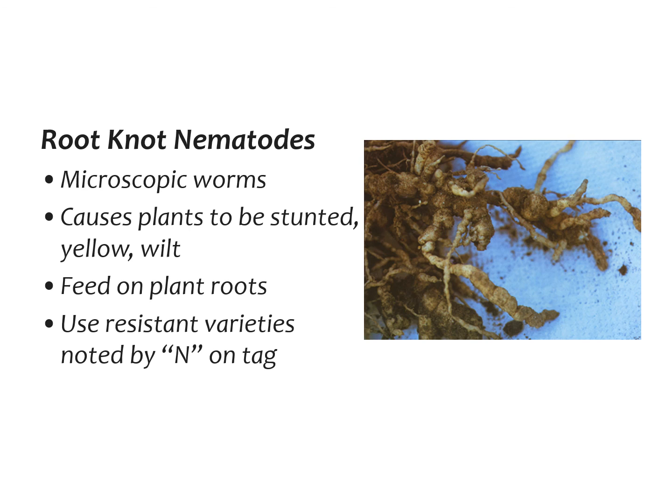Here we have root knot nematode. It's another one of those pests that's not that prevalent in our part of the state, but it can be, especially in high tunnels over several seasons. It basically is just a microscopic little worm that lives in the soil. It feeds on the plant roots, and it causes them to be stunted and yellowed, and the plant wilts. And you can see what it does to the roots. It kind of gnarls the roots.